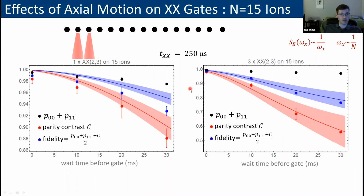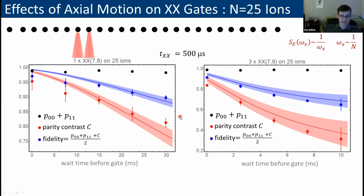And we have observed similar behavior on 25 ions, where I want to highlight that this is the largest, at present, individually addressable and fully controllable quantum computing platform that we have, with arbitrary pairwise interactions. And this platform is very clearly limited by this heating process. So what can we do about it?